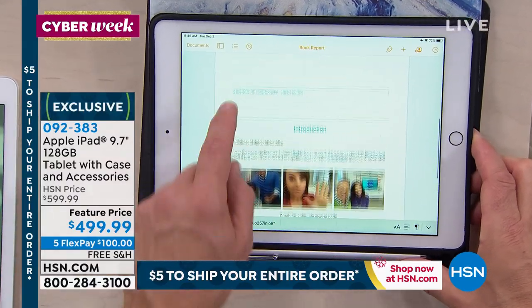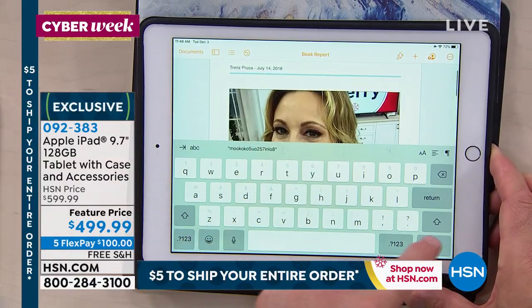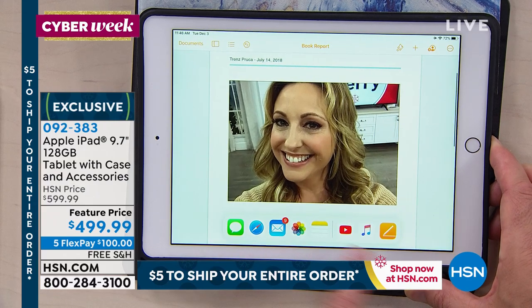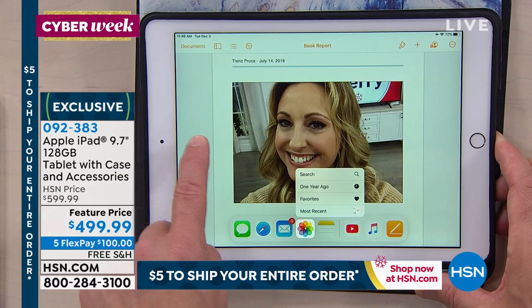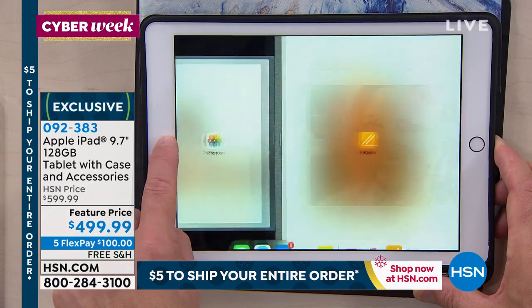See how there's different photos over here? I want photos of Callie. No, not of Helen, of Callie. So guess what? I swipe up from the bottom. It gives me my dock of different apps that I can open at the same time. I can bring my photo library, drag it right over there.